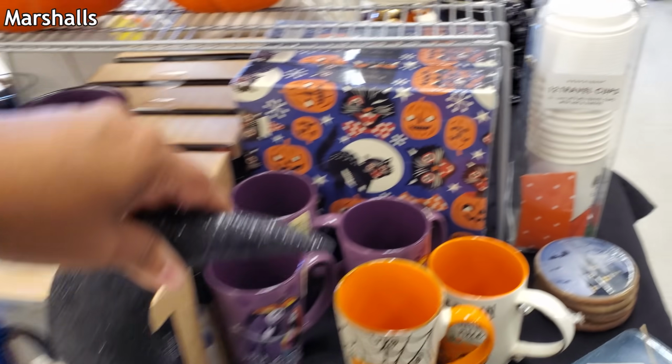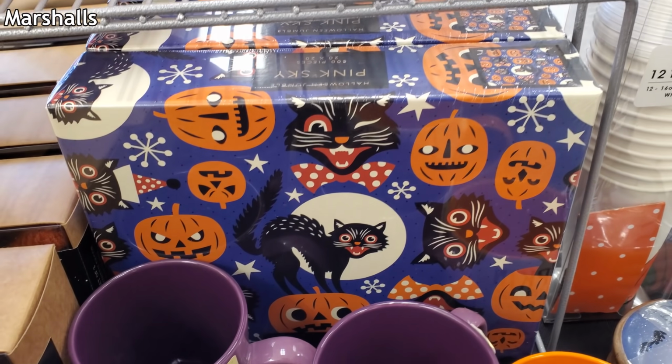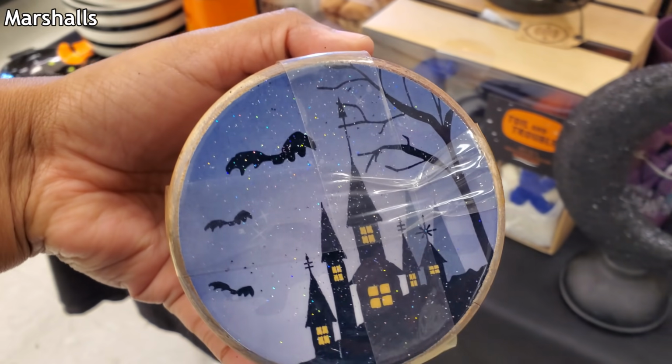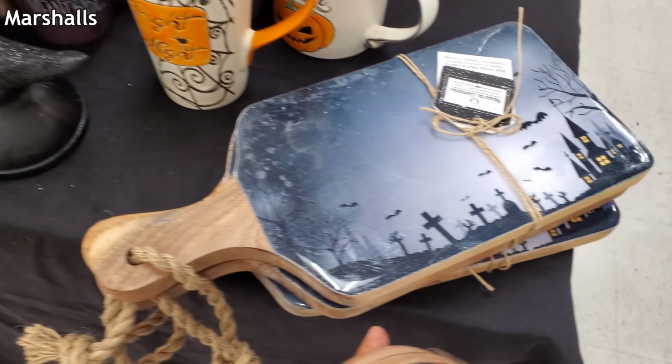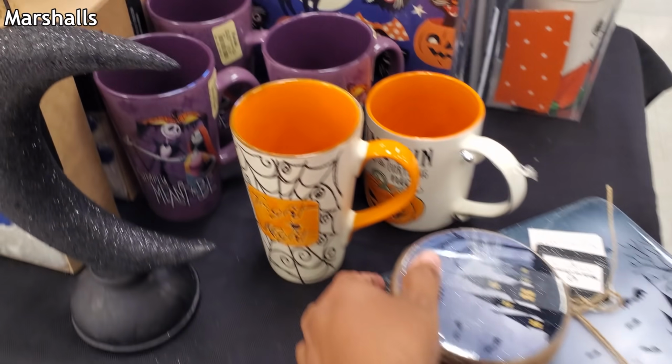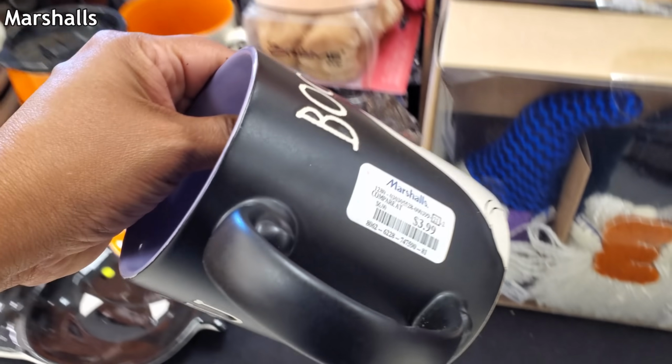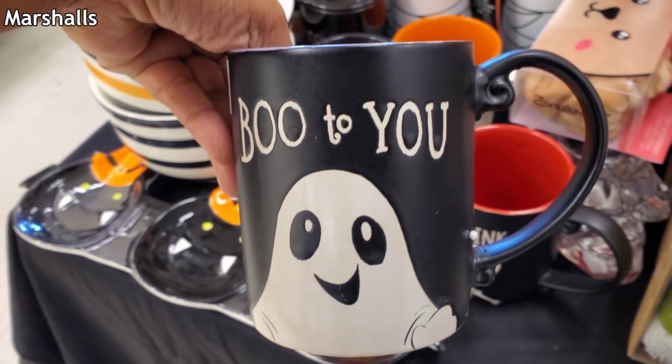Look at this moon. This is 8. And you know what? That's a puzzle in the back. Okay, that's kind of cool. Coasters are 8. Has some glitter in it. You know, it matches with this one. And then what does this one say? Boo to you.